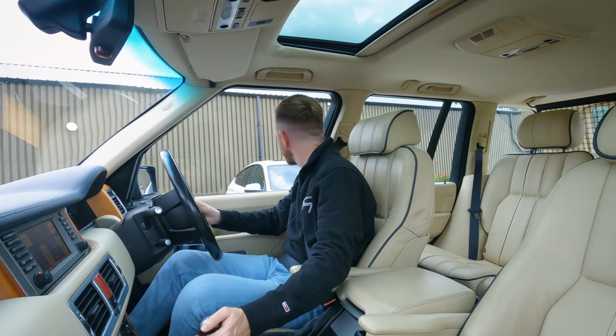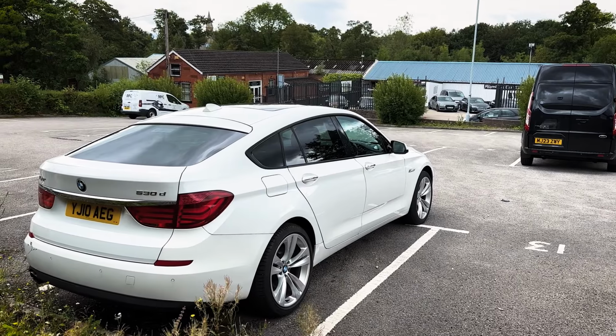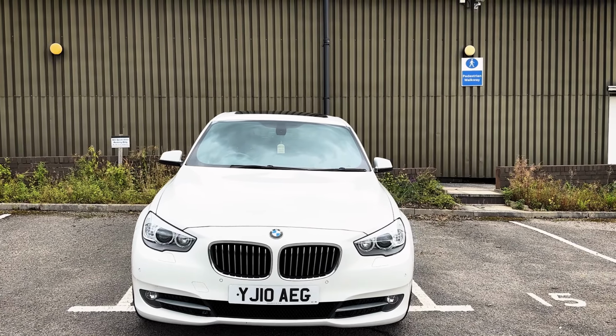That's a nice car, you know. We've got a sunroof or a glass pan roof. Xenons, I guess, because it's got headlamp wash. Rear privacy. I like that. I'd run around in something like that.